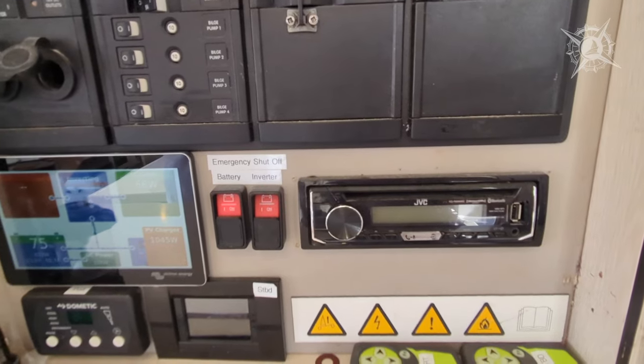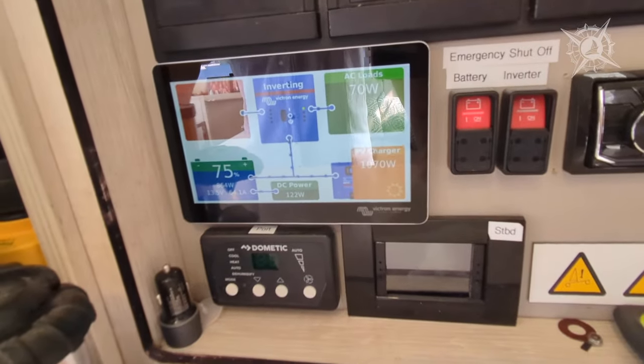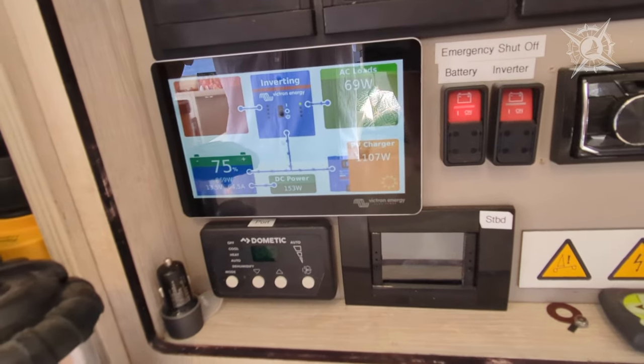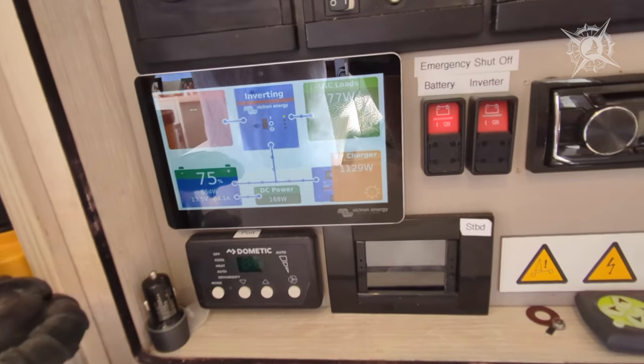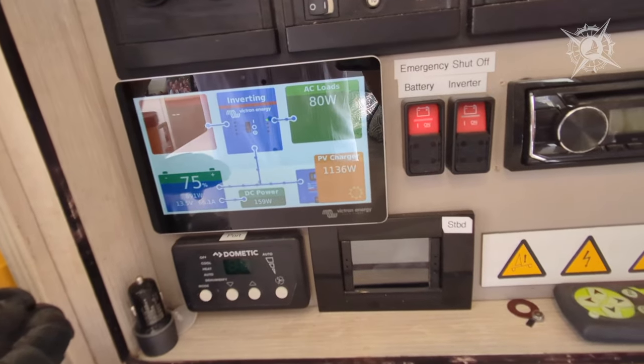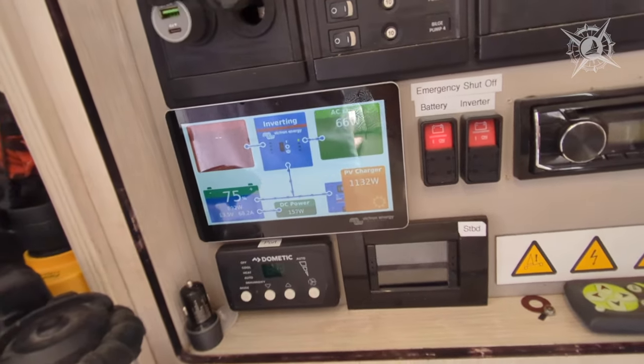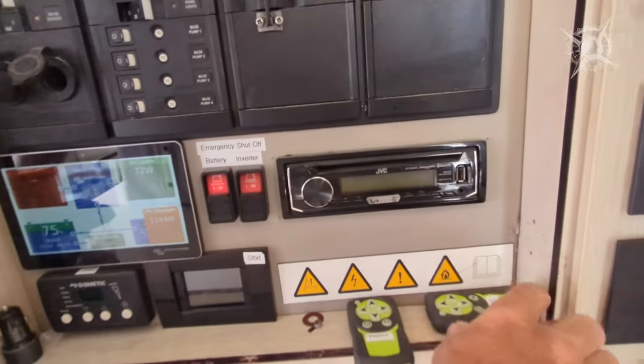JVC radio is CD Bluetooth capable. Below that, the aircon units. The port side is a Dometic original to the boat, 16,000 BTUs. The one on the starboard side is a Marlboro 17,000 BTU aircon, both very, very cold air coming out of them, so it's very nice.